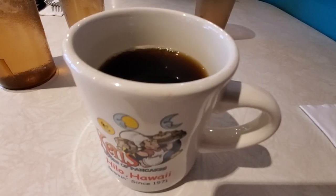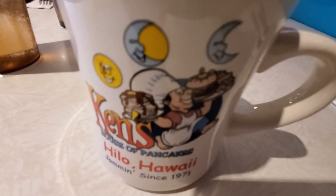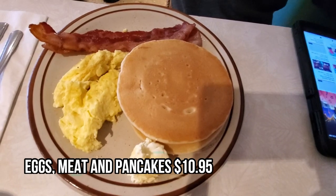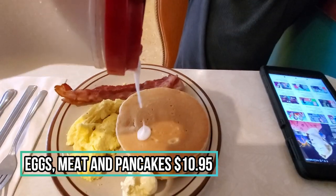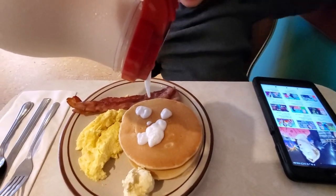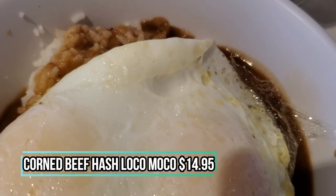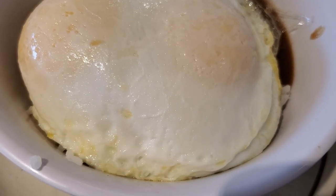If you know me, I need more coffee, so I got another cup of coffee. And my son got the pancakes and the eggs and bacon, and it's a kid's meal. And they ask you what kind of syrup you want, so we got coconut. They also have mango. I chose the loco moco with the corned beef.